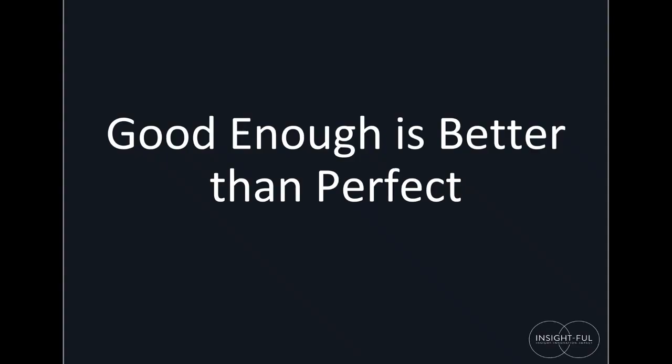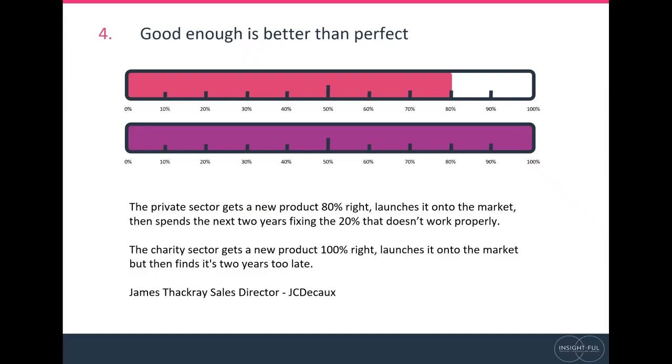Which moves on to the final thing, which is that good enough is better than perfect. So move on to the next slide and you'll see what I mean by this. This is a quote or a conversation that was given to me by a sales director at JC&Co, the people who do kind of large advertising hoardings, and he said the private sector gets a new product 80% right, launches it onto the market, then spends the next 2 years fixing the 20% that doesn't work properly. The charity sector gets a new product 100% right, launches it onto the market, but then finds it's 2 years too late.